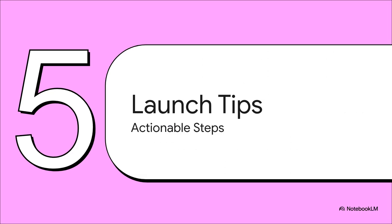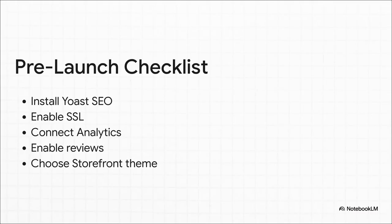And finally, Section 5. Top tips for launch. Actionable next steps. Your store is essentially running, so let's prep it for real-world traffic. Here are 5 foundational elements to build buyer trust and visibility.